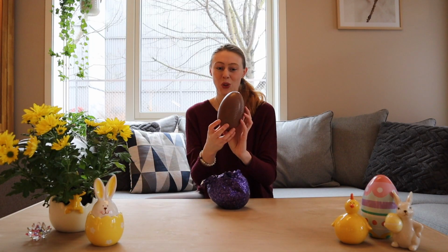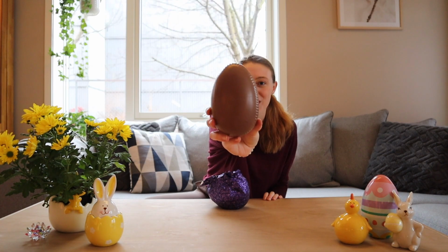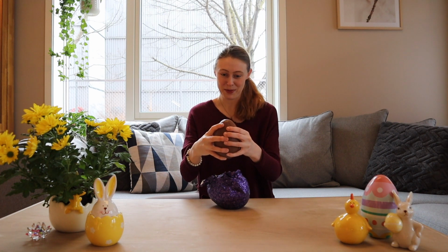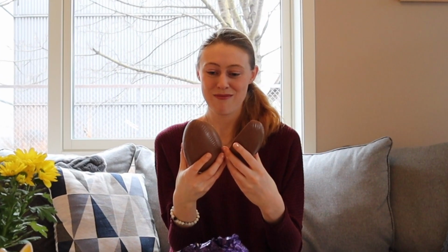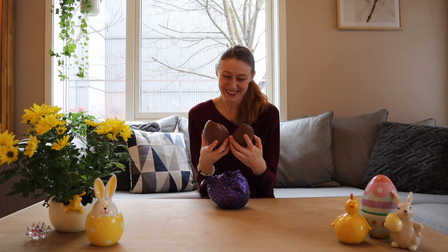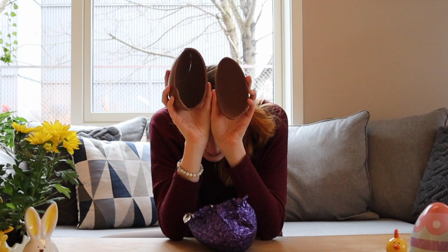I mean, just look how huge this is. And it even says the Cadbury logo. I don't know how to open this really. I think I'm just gonna try to break it in half and see what happens. It was at this very moment that I realized all of my hopes and dreams were about to come crashing down. I'm really sorry, but I've been bamboozled again. It's empty! This is what utter betrayal looks like, ladies and gentlemen.